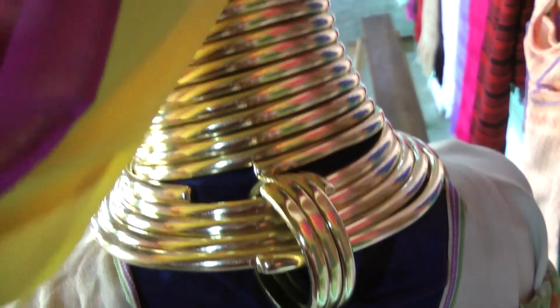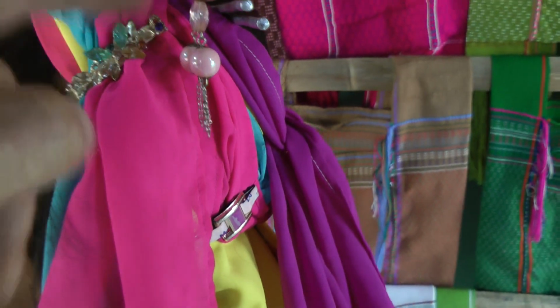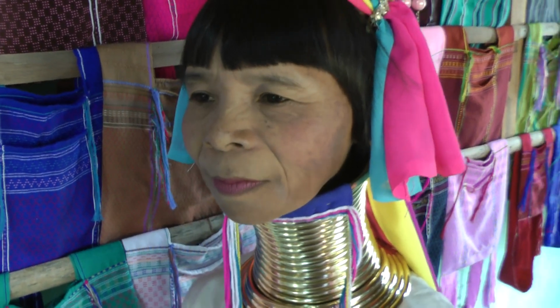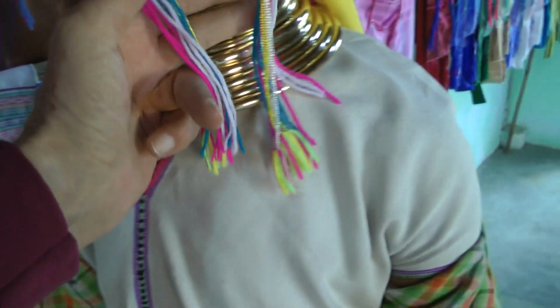And she's got this wonderful headdress on. And this beautiful scarf, beautiful colours. These little jewels and little bits in. And this wonderful haircut, fringe, and then these lovely tassels hanging down there.